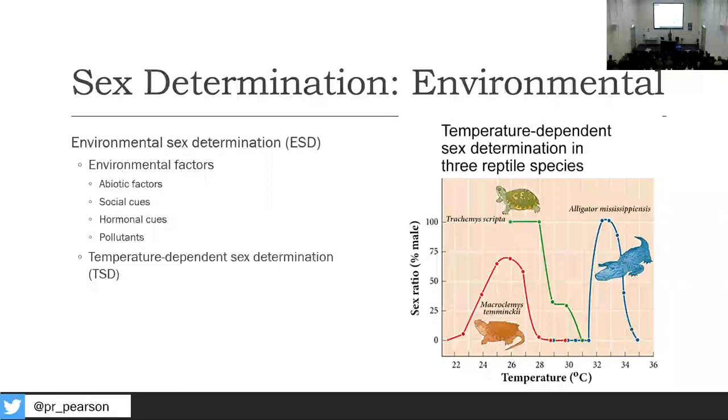This is caused by many factors, usually abiotic factors, but it can be social cues as well, hormonal cues, and even pollutants can drive environmental sex determination. But I want to focus more on temperature dependent sex determination, as that's what's most commonly found in reptiles. Here we have a figure of three different species and three different modes of temperature dependent sex determination. We have temperature increasing on the X and percentage of male sex ratios on the Y. So you can see different species can do that in different ways.